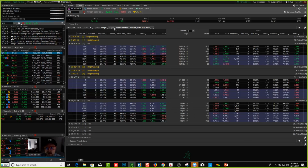This is the call side. You believe it's going up. Put side, you believe the stock's going down. And then you can see your probabilities right here of being in the money. Obviously the more out of the money, the less likely the trade is going to go in your favor. This is just showing you how to buy straight calls or buy straight puts. You could also straight sell calls and sell puts. You've got to be careful. Those are naked strategies. They open you up to a lot more risk.